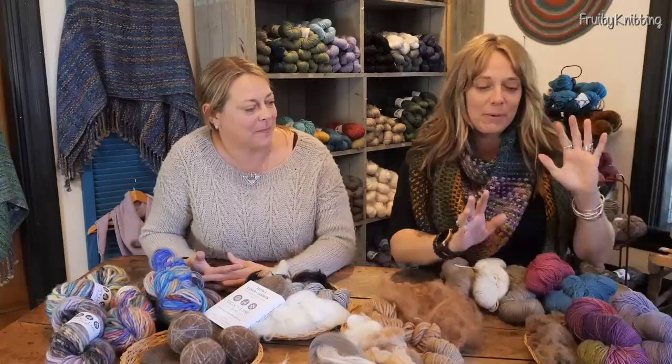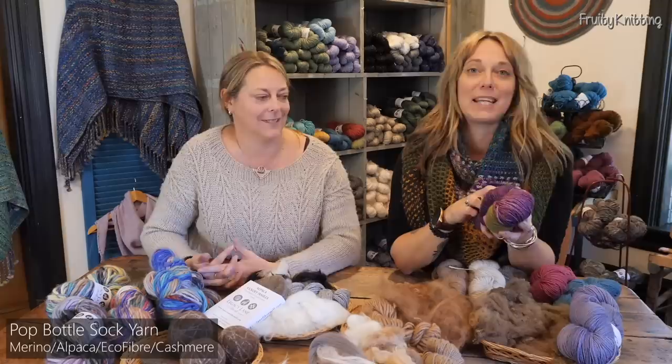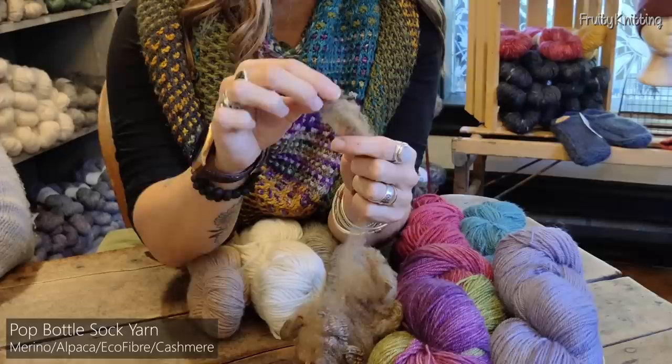And then the next yarn that we're super excited to share with you guys is our sock yarn. So we spent a lot of time experimenting with this yarn. It is a 50% merino, 25% alpaca, 15% eco-fi, and 10% cashmere. And eco-fi is actually recycled pop bottles. So pop bottles are shredded down and basically put into this fiber form. So it's super strong, and that was what really drew us to putting it into a sock yarn.